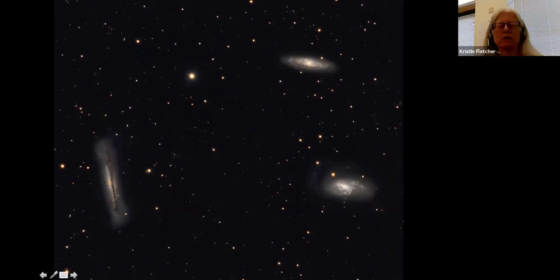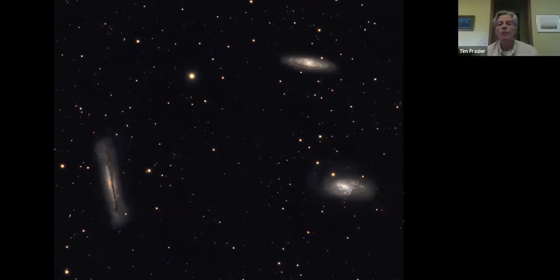Quick question. Sure. So the NGS, is that correct? So that's an edge-on galaxy. So that's essentially what we're seeing when we look up at the Milky Way here, right? That is so correct. We're looking at the edge of our galaxy, we're looking into the spiral arms. Yes, that's exactly what we're doing.